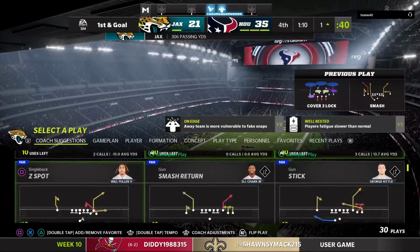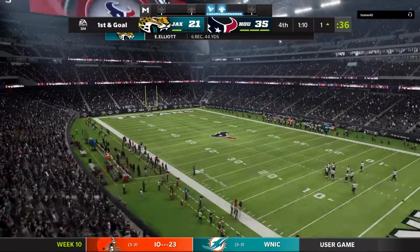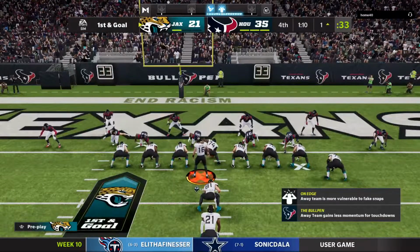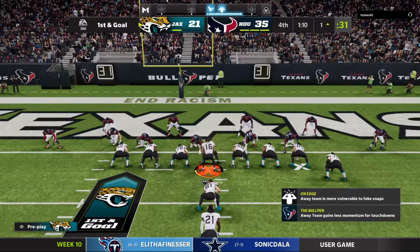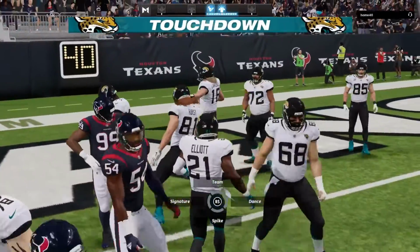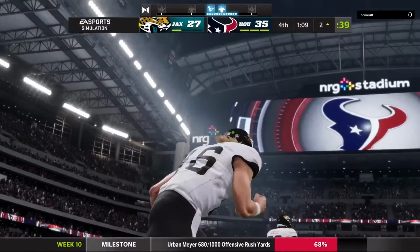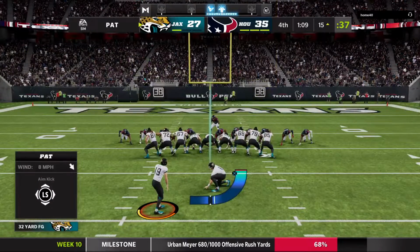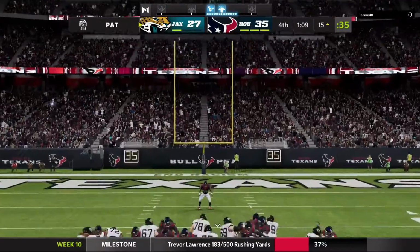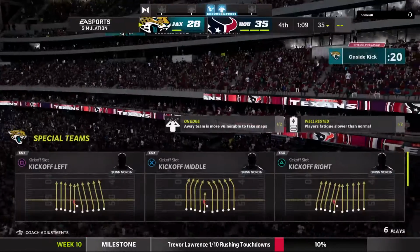Now the Jags will use the second of their timeouts as they'll get a chance to talk it over after picking up the first down. Lawrence on the sneak, and he'll get in. He's over for the touchdown. Trevor Lawrence keeping it himself from a yard out. And the Jaguars have cut it back within a score. The point after is good. And now things get a bit more interesting here in this fourth quarter.